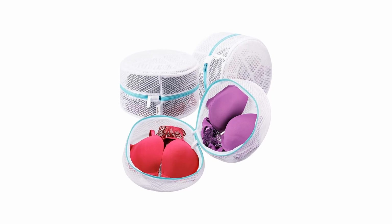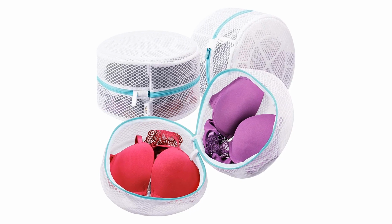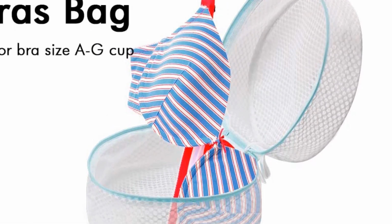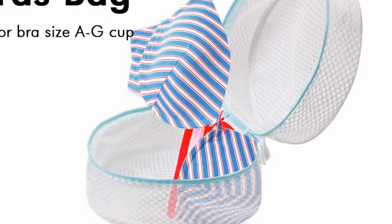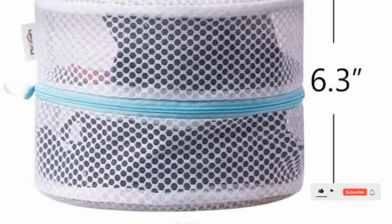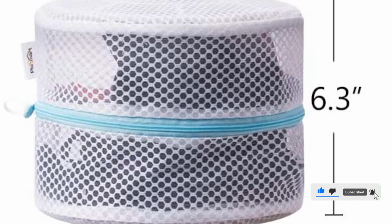With 3 bags included in the set, you have plenty of room to store all your delicates in one place. The mesh material allows the water and detergent to flow through and clean your items without damaging them. Plus, the drawstring closure ensures that your items stay secured.